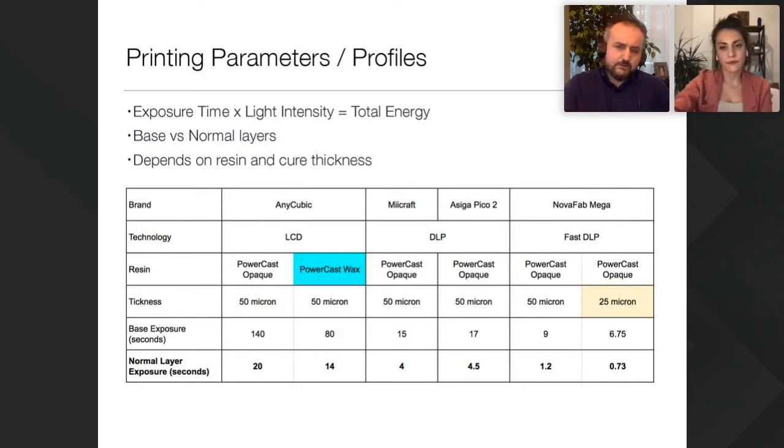parameters. Now, when you think about curing resin, what is important is the total energy that you are giving to the resin. So that means the exposure time in seconds, let's say how many seconds you leave the light open, times the light intensity. So if you have a very strong light, you will need less exposure time. But if you have a very weak light, you will need to cure it at a longer time.